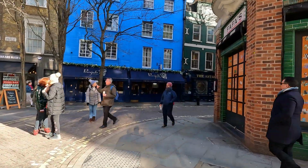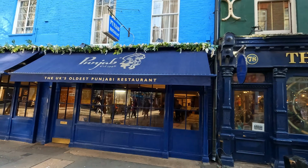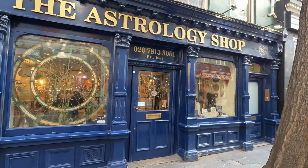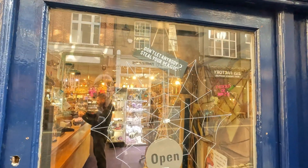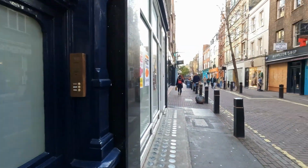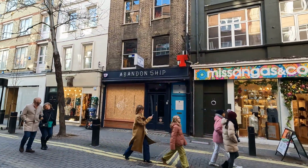So this is Neal Street, which runs alongside Neal's Yard. Here we have an astrology shop next to the UK's oldest Punjabi restaurant, 1946. And there is the astrology shop. Don't let anybody steal your magic. Okay, lots of crystals, tarot cards, that sort of thing. You won't see any of these sort of shops on the main street, so there we go. Some more bespoke shops. Sexy French Waffles and Abandoned Ship, the School of English above it.